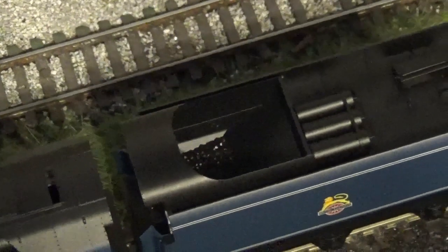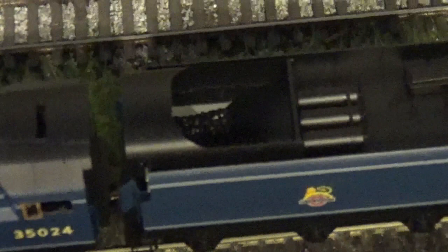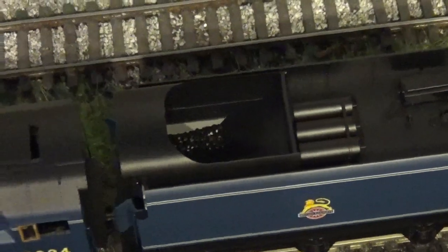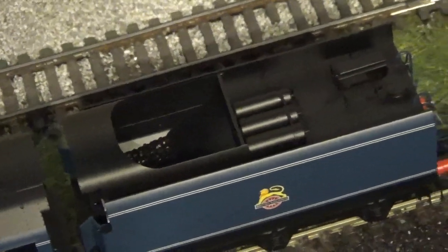In the tender we do have a plastic coal load, which you can remove if you want to fit your own coal in there. But then, to be fair, you can scatter your own coal load on top of that anyway, which I think I will be doing with this model.